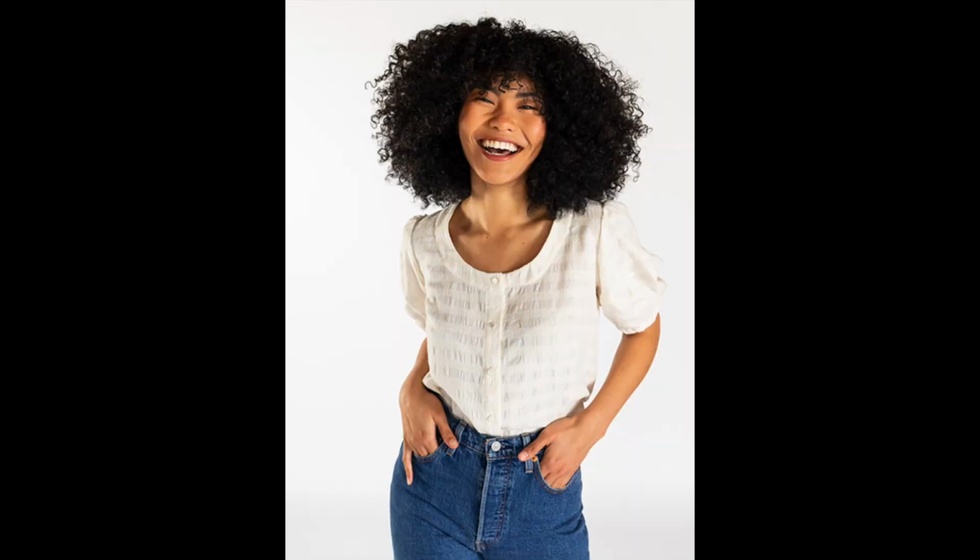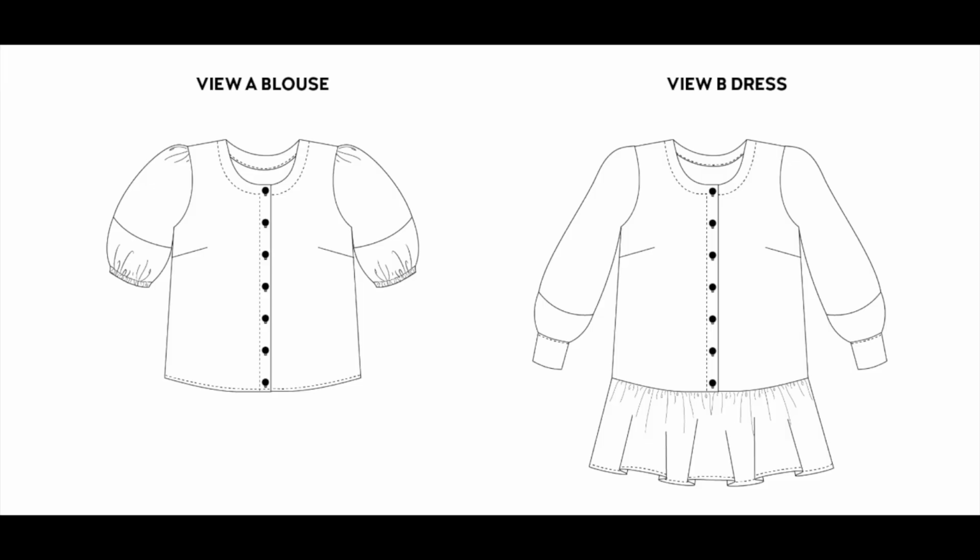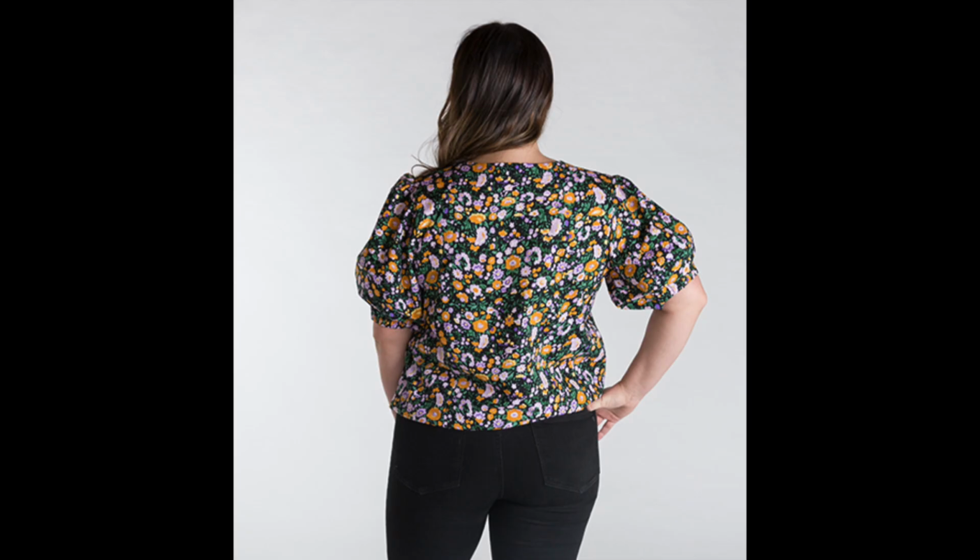It comes in the size range of 0 to 30 with 2 bust cup options. The REGELIA pattern is a button front blouse and a mini dress. The mini dress has a drop waist with a gathered skirt and is loose through the waist and hip. There are 2 statement sleeve options, a short sleeve with a puff cap and an elasticated hem, and a long sleeve with a cuff, so that will coincide with the blouse.